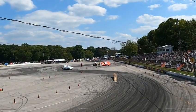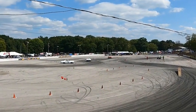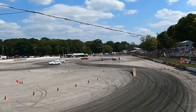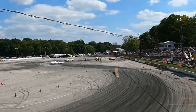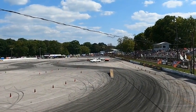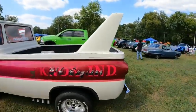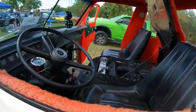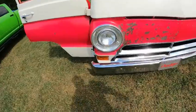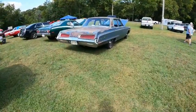Y'all know how I am about the oddity stuff. Check this out. That's cool. That is sharp. Another old girl here, an Opara, or Polara, whatever you want to call it.